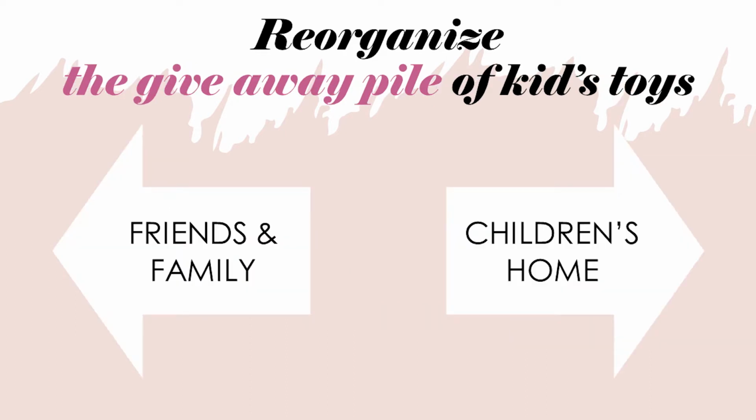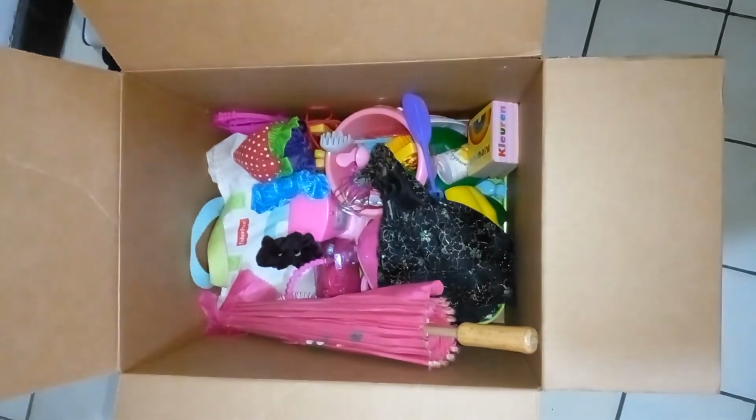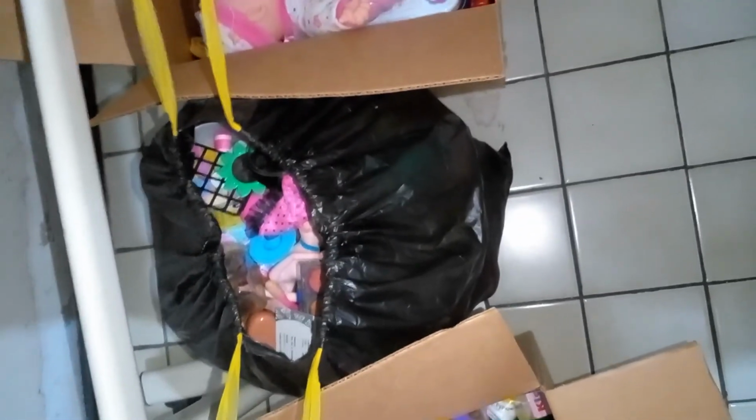On Thursday, again after 5 p.m., I didn't have ballet class this week, so this was really easy to work on decluttering the room. I finished the entire kids' room decluttering process on Thursday.